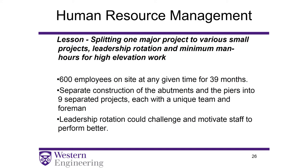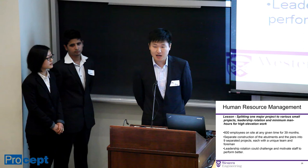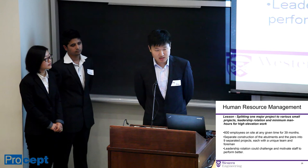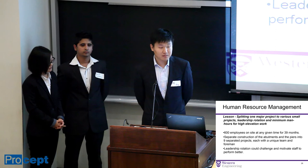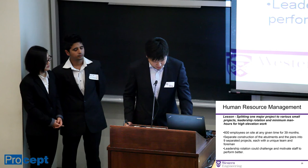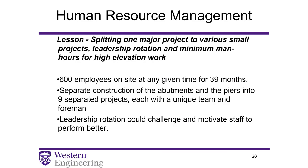a foreman. And besides that, the company used leadership rotation, and each foreman took responsibility for some small projects for several months. And after that, they were exchanged to another project for another several months. Because of the leadership rotation, the company can make sure that the leaders from different parts of this bridge can appreciate the importance of each sub project. And this also could challenge and motivate staff to perform better.